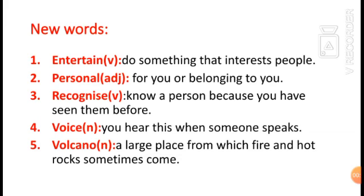Number 2, personal. Personal is an adjective that means for you or belonging to you. For example, this is my personal bag. Number 3, recognize. Recognize is a verb that means to know a person because you have seen them before. Number 4, voice. Voice is a noun. You hear this when someone speaks. Number 5, volcano. Volcano is a noun that means a large place from which fire and hot rocks sometimes come.